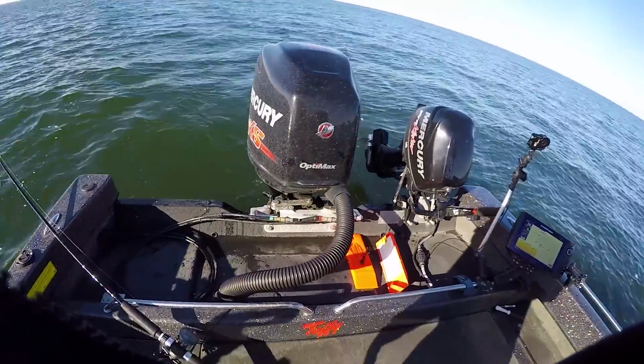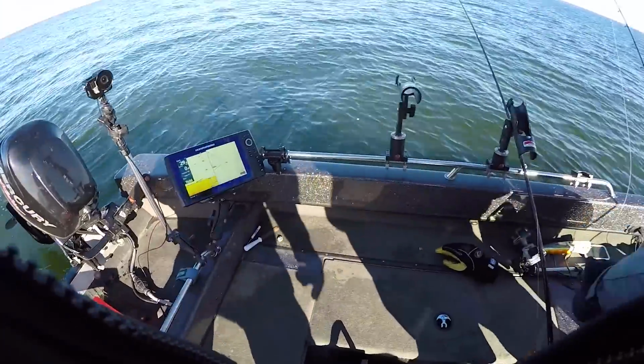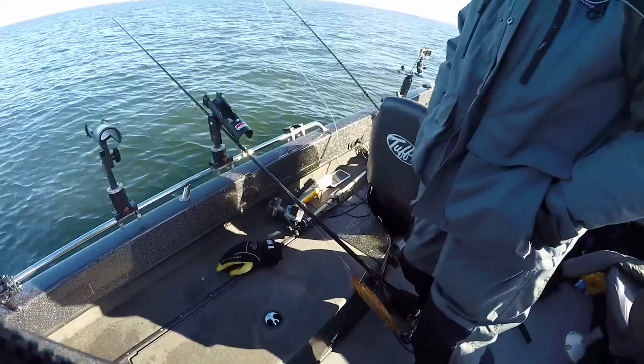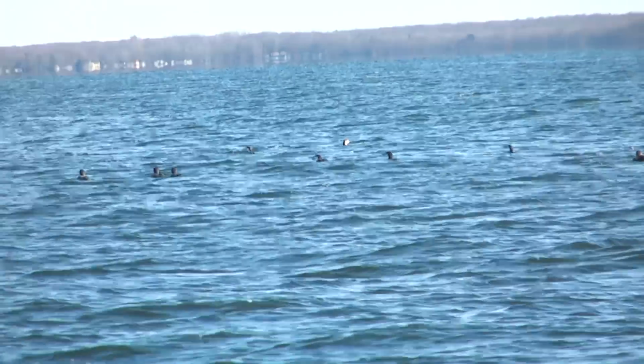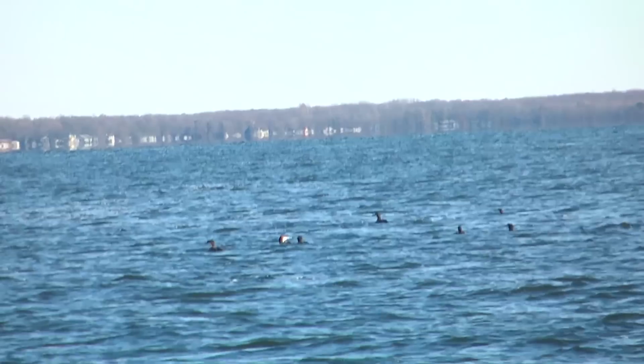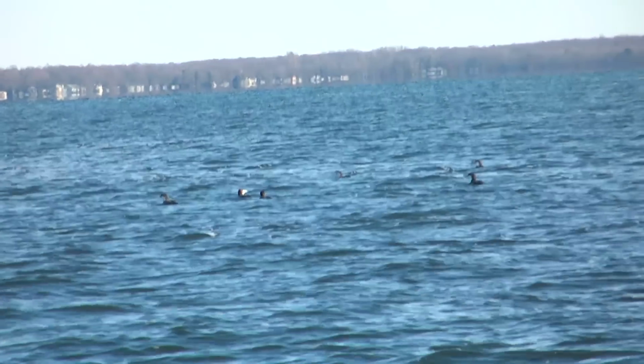Now this is the next draft of birds we found. Oh, and there's the bait right there. That's what we're looking for. And you won't be able to see them, but there's a whole mess of loons way out off the horizon towards the infamous Hennepin Island.